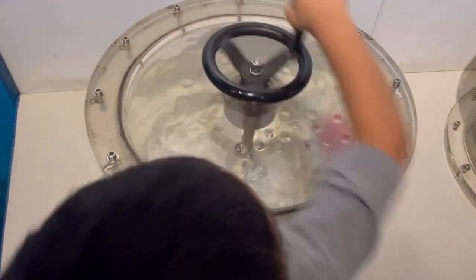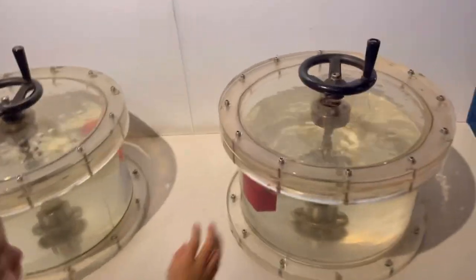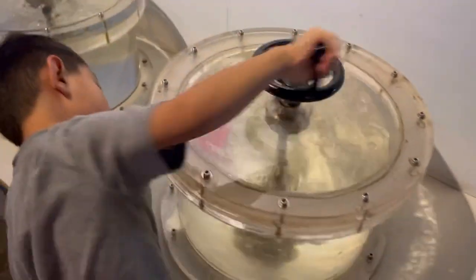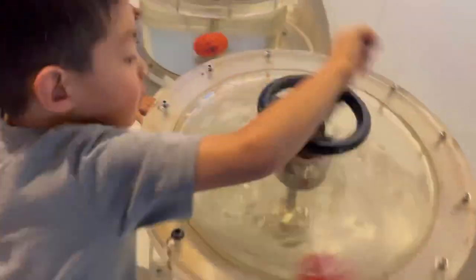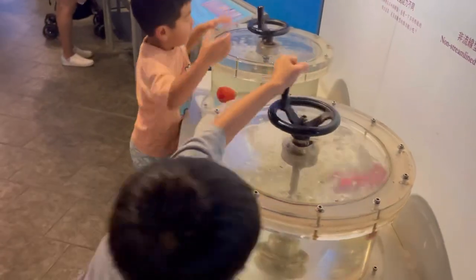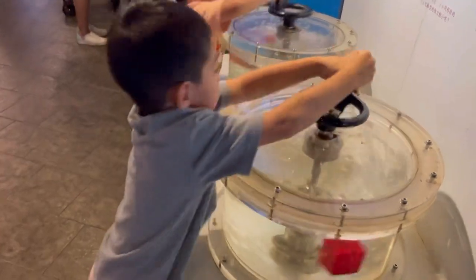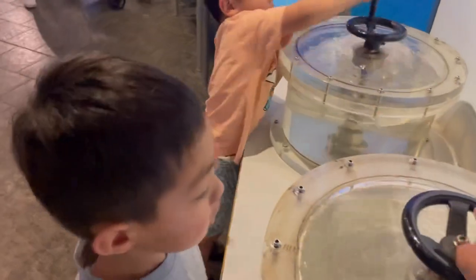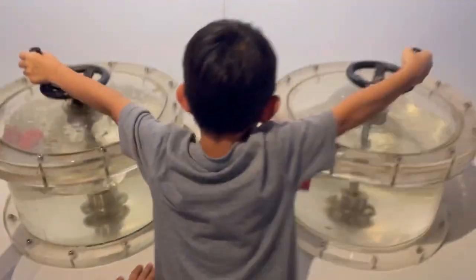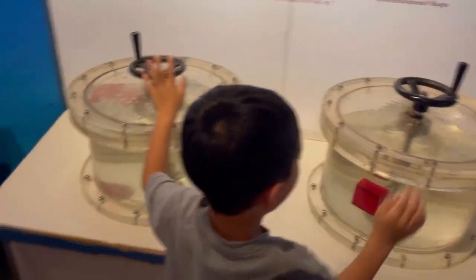Check this out. This is a circle ball. So when you spin it, there's less resistance in the water. When you spin this one, there's more resistance because it's a square and so it's harder to turn. Does it feel heavier? Try both hands, one spinning the light one and one spinning the heavy one. Which one's harder? The square? All right, let's go, guys.